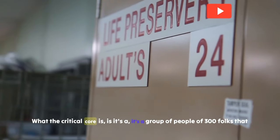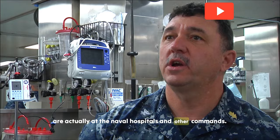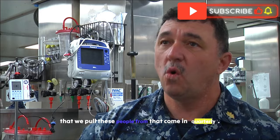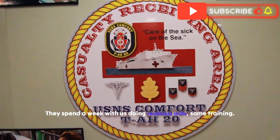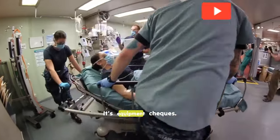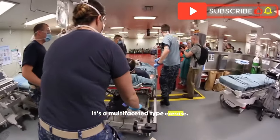What the critical core is, it's a group of people, 300 folks, that are actually at the naval hospitals and other commands. There's actually 11 other supporting commands that we pull these people from that come in quarterly. They come to the Comfort, they spend a week with us doing readiness drills, some training, equipment checks. It's a multifaceted type exercise.